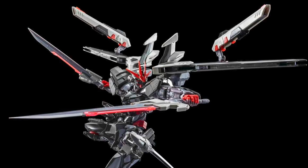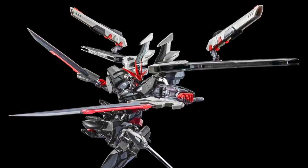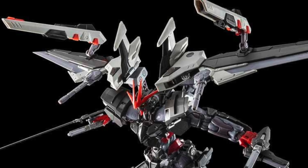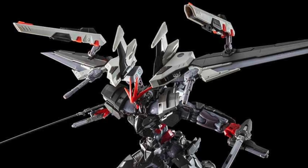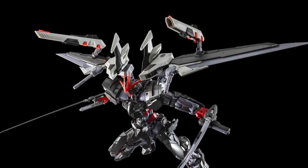And on number 3, of course, is the Gundam Astray Noir. It carries all the same articulation, same muscular body design that was carried over from the red frame. Surprisingly, we didn't get a lot of people talking or buying this kit.